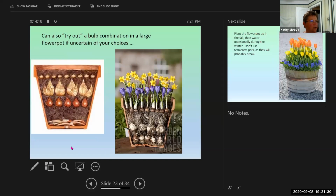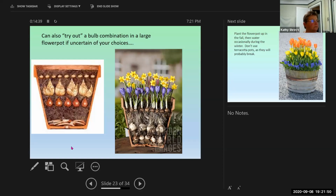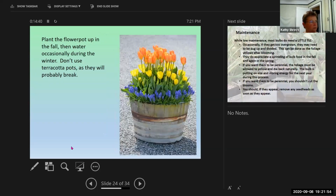If you're still not sure and want to try it out in a small situation, you could try it out in a large flower pot. You can do your layering lasagna in the flower pot, water it, put it in a shady area and keep it watered over the winter and see if that combination looks good when it blooms. Or you can try it in a larger pot, in this case, a whiskey barrel. I would not recommend using terracotta pots because they will break.